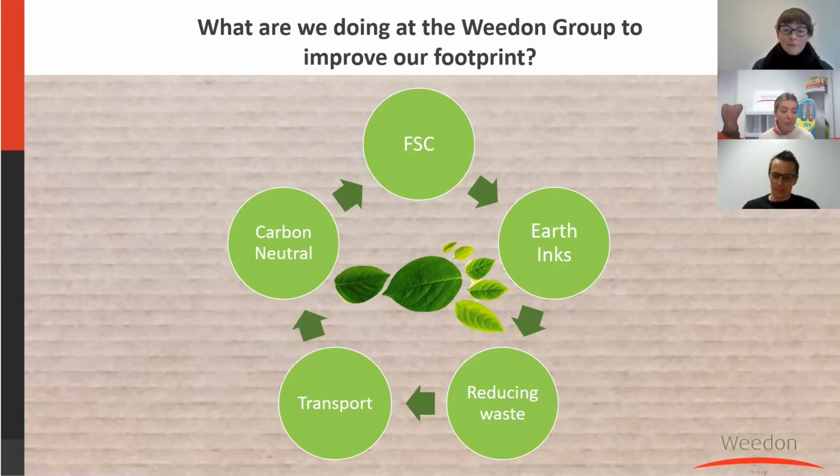Absolutely. The other things that we've been looking at are pallets. We use a hell of a lot of pallets in our company, and we have moved over to multi-trip pallets, meaning that we're not buying wooden pallets which then get lost in the system or damaged. So multi-trip pallets that we can use over and over and over again.